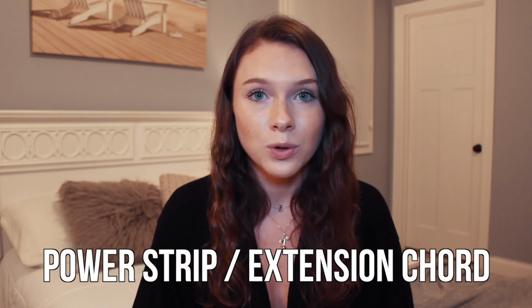So the next thing on my list are power strips and extension cords. Honestly, you never know where the outlets are going to be in your dorm, and for me, there wasn't really a good one that was placed in a perfect spot next to my bed. So it was really nice for me to have an extension cord and also a long phone charger so that I could make sure that I'd be able to use my phone in bed and charge it at the same time. And then there's also usually not a ton of outlets in the room in general, so having power strips just allows you to have more places to plug things in. So yeah, those are super useful.